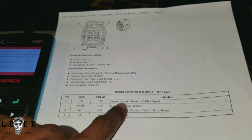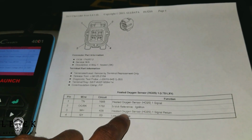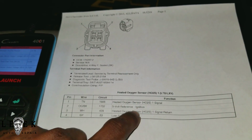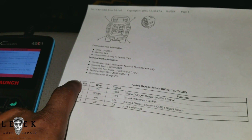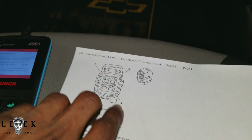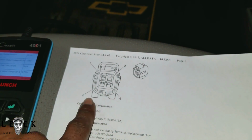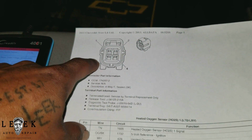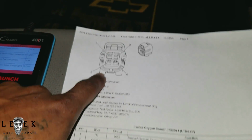So I'm worrying about pin number 1, the signal, and what goes back to the computer, which is the return. The computer gives a signal and the O2 sensor returns it, so I'm only worrying about pins 1 and 3. When I go under the hood, I'll identify them from this connector view, these two on the same side. I want to see what goes in and I want to see what comes out. Alright, cool. Underneath the hood, now excuse the paper setup.